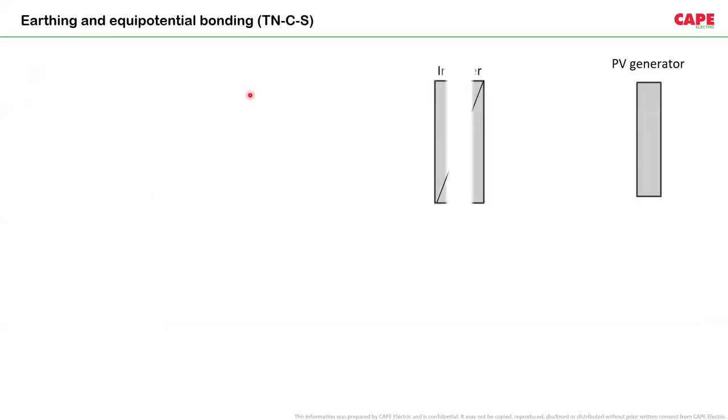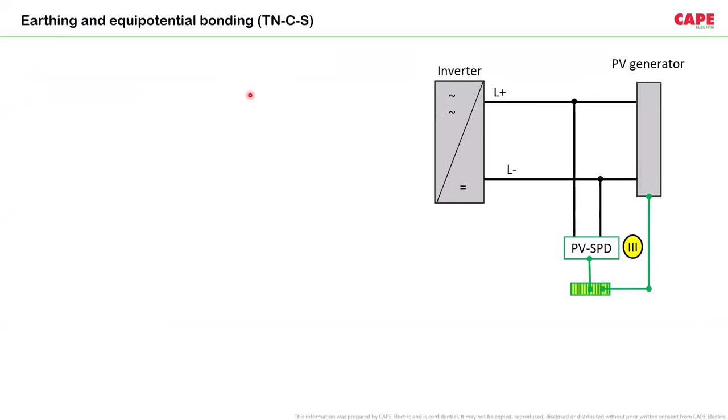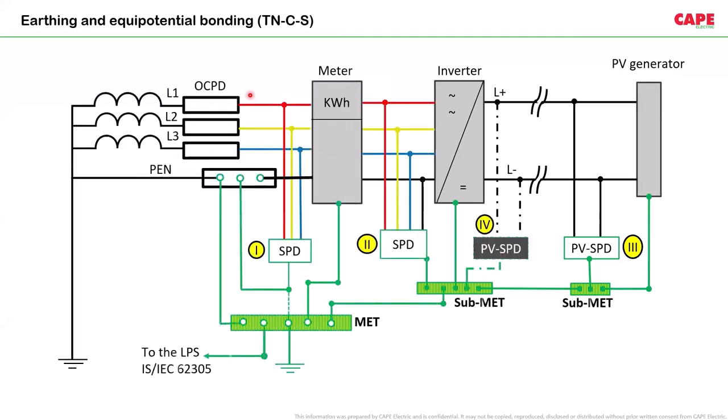With respect to earthing, I'm showing a picture consisting of a PV generator and an inverter. Say, for example, the positive and negative lines are connected, there is a PV SPD, and the frame of the PV generator is connected to a common bus bar. Of course, there is an SPD as well. Then from the common bus bar, a sub MET closer to the frame. In simple terms, the frame of the solar PV is connected to a bus bar, which is in turn connected to a sub bus bar meant for the equipotential bonding of the solar PV inverter, as shown in the picture where I am moving the cursor.